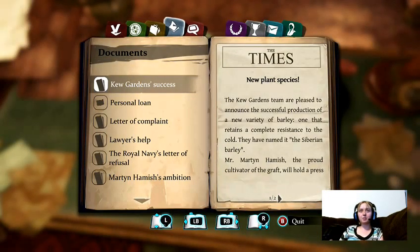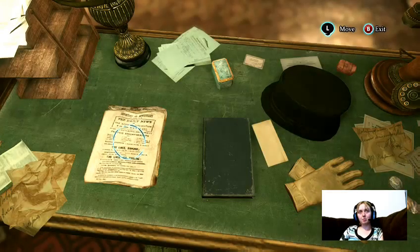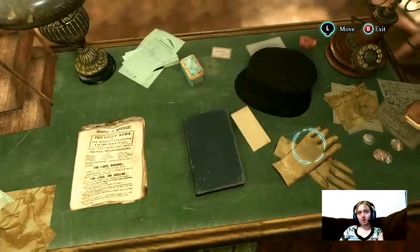The Kew Gardens is pleased to announce the successful production of a new variety of barley, one that retains a complete resistance to the cold. They have named it the Siberian barley. Mr. Martin Hamish, the proud cultivator of the graft, will hold a press conference next Monday morning upon this very subject. Hey, Martin got something instead of Montague.